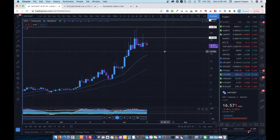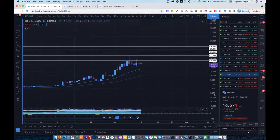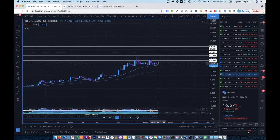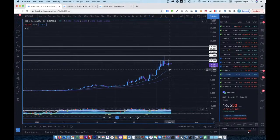It's not doing the best. But I am still holding this because I do expect that we're going to see some good movement on this. I really do.